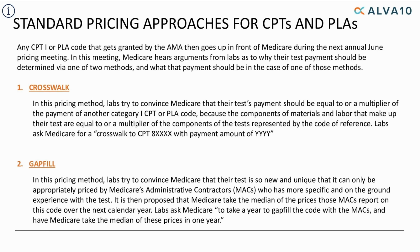And so, if the other contractors write that number down, Medicare looks at it and says, great, I only see one number on this Excel spreadsheet. That's your price. Awesome. So in some cases, gap filling can be a lot easier, but usually the cases where it's easier is when you already have a relationship with your Medicare contractor.